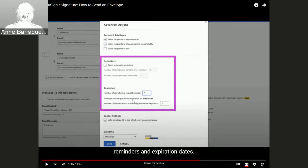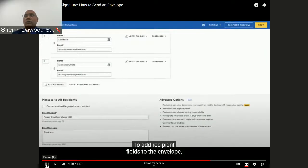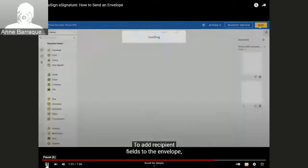So here the expiration date can also be a great way to manage how you handle your business in specific use cases. You can define a date, or you can define a number of days. So it's really pretty straightforward.